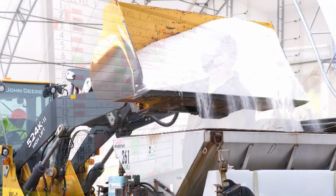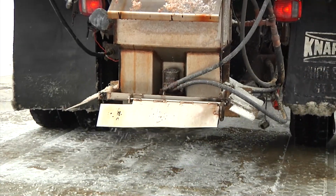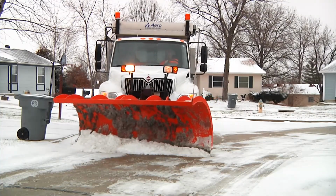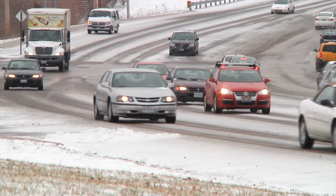Once this snow starts accumulating, or even ice, we are prepared for anything. We monitor all throughout the whole event. We'll send crews out once the snow starts coming down, as it is now. We already have guys out on the road pre-treating and getting ready for the storm. So once it hits, we're ready to clear the roads as quick as possible to make it safe for all the residents to get from point A to point B.